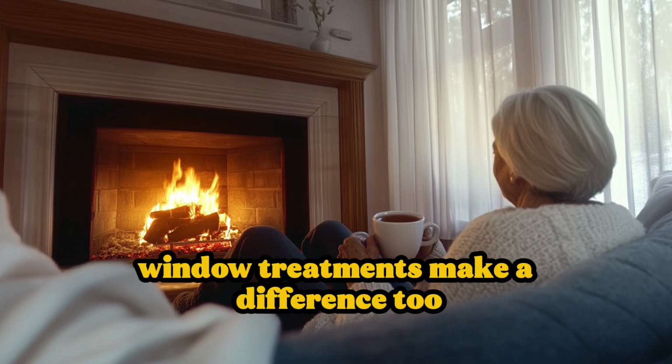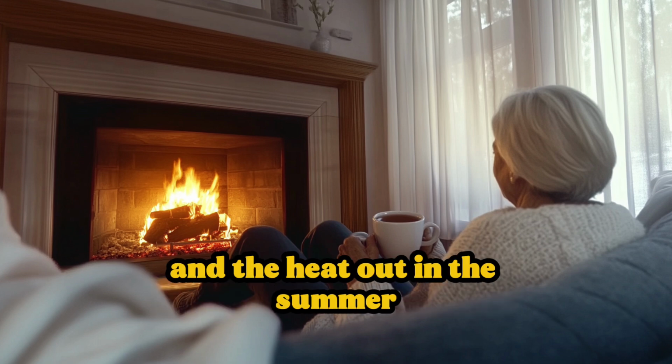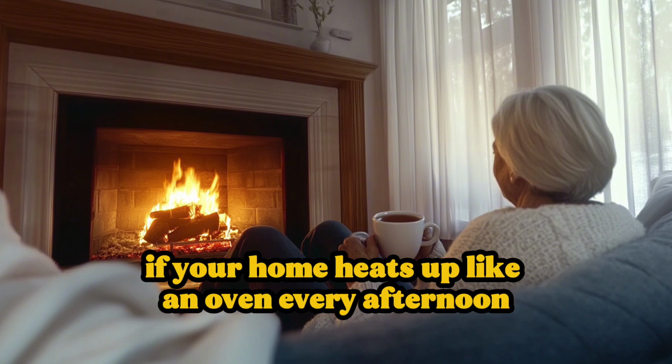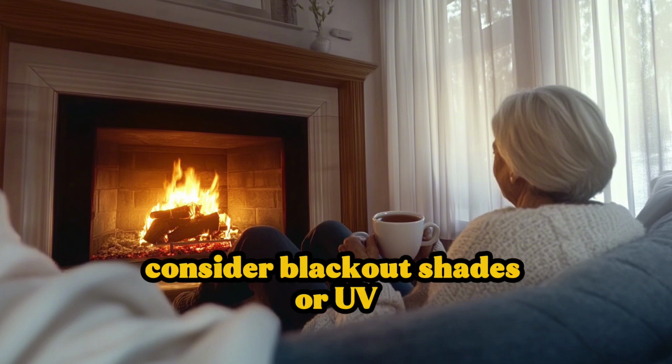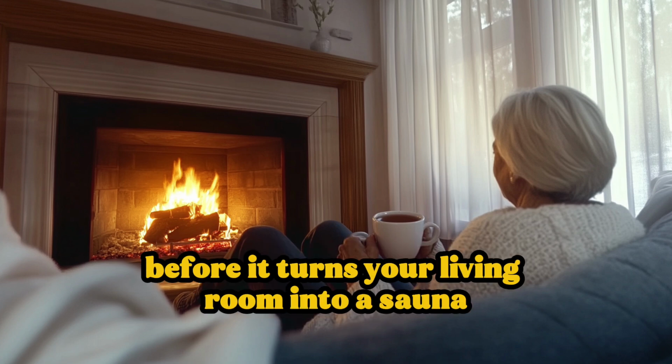Window treatments make a difference too. Thick, insulated curtains keep the cold out in the winter and the heat out in the summer. If your home heats up like an oven every afternoon, consider blackout shades or UV filtering window films to block some of that sunlight before it turns your living room into a sauna.